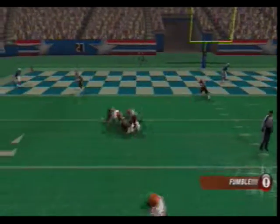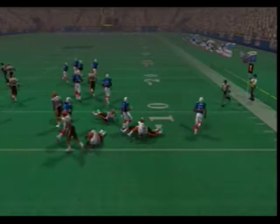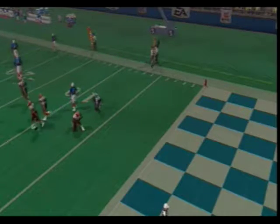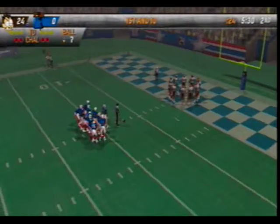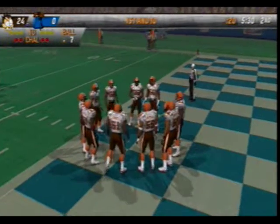Throws it. And it's caught. It's on the ground. The visiting team are there to pick up the ball. The ball carrier always has to keep a firm grip on the ball. But when his team is deep inside the enemy territory, the worst thing you can do is fumble down here.